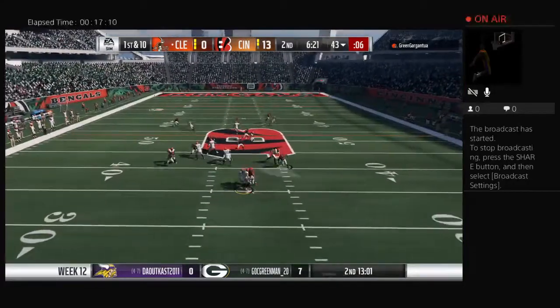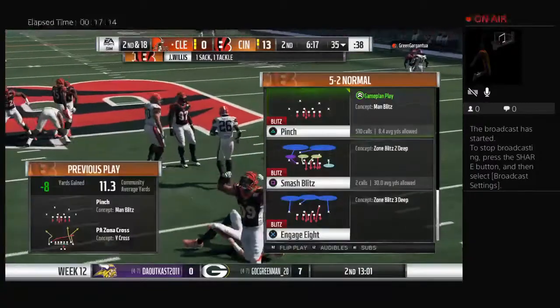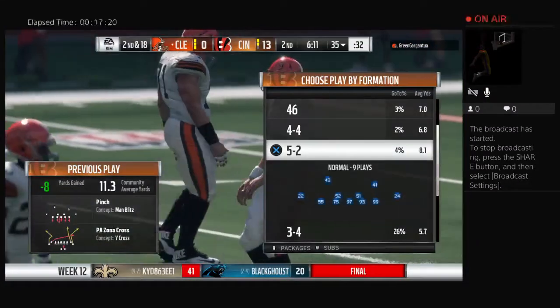Play fake here on first down. And no escaping this time as he'll go down. They got him for a sack. Jordan Willis in there to get him for sack number 9 now on the year.